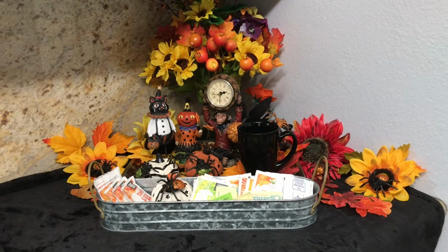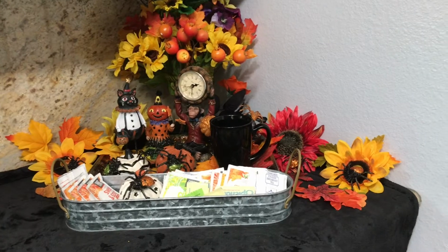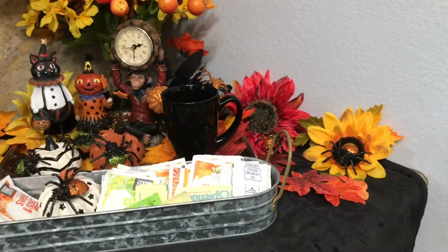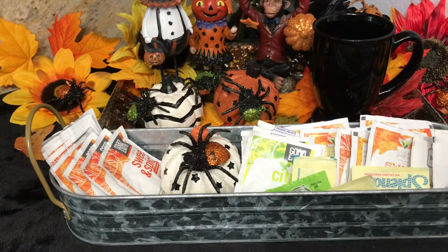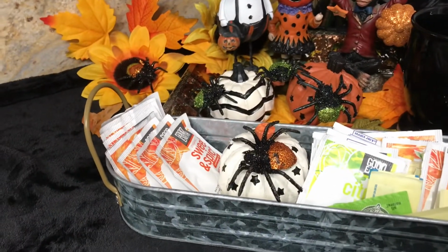It's amazing how you can change something in just a few seconds. All I did here was move my flowers around a little bit and some of my other things. And I've moved my tea station back over here to where the vignette is. Here is my tea that I like to drink.